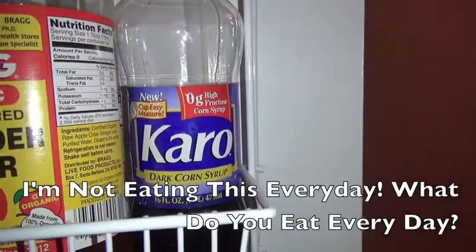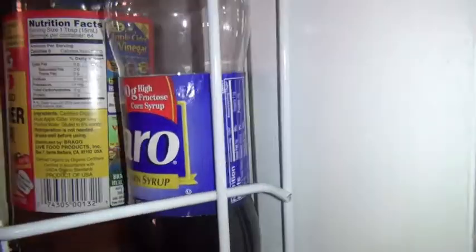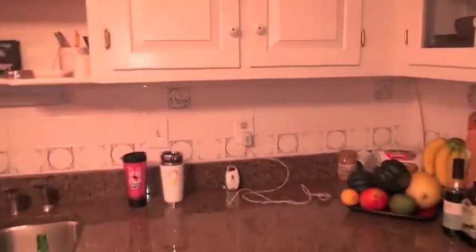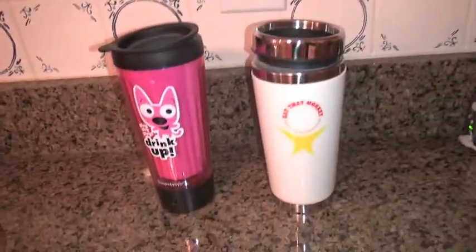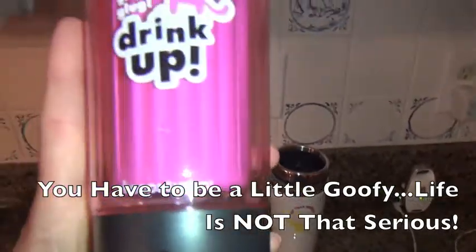So, love my honey, cocoa, all kinds of stuff to cook with. Look, I even have corn syrup. Yes, I do, because I like to make a chocolate pecan pie, rather. I was trying to think of what it's called. Look. Oh, see, because I love my coffee. Look. Can't go wrong here.